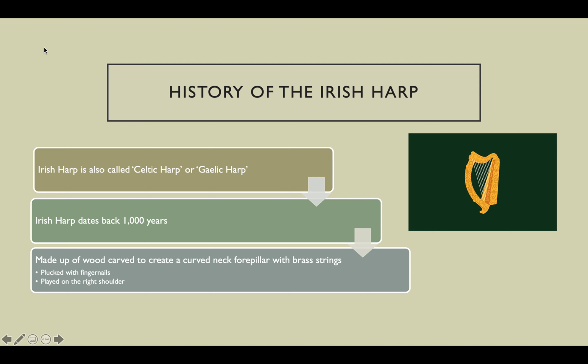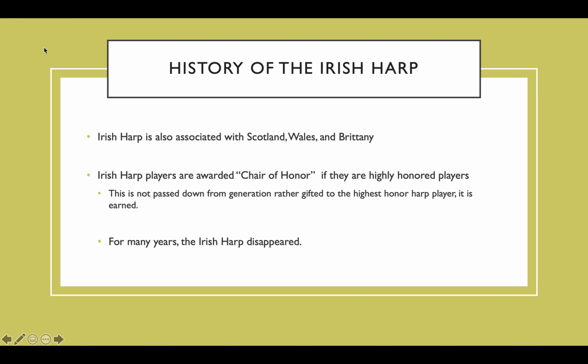Due to the harp being a national symbol for Ireland, the strings of the harp are said to be the arms of the king. Not only is the Irish harp associated with Irish traditional music, but it is also used in music of Scotland, Wales, and Brittany. Harp players are awarded what is called the Chair of Honor if they are a highly viewed harp player. In some traditional music genres, the high honors of playing or singing in a certain instrument are passed down from generation to generation.